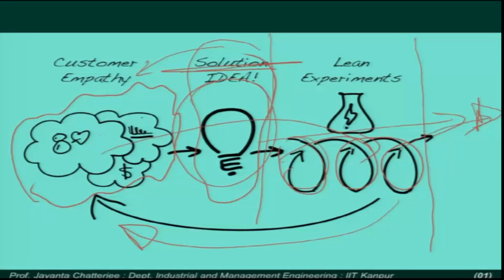So, this iterative going backward and forward, creating a number of feedback loops from the customer to the solution to the lean experiment, then again going back to the customer, again going forward. This process is driven by design thinking and many other new methodologies. Fundamentally it means deeply involving the customer, deeply understanding the customer and creating ideas based on that, and testing the validity of your developments continuously with the customers back and forth.